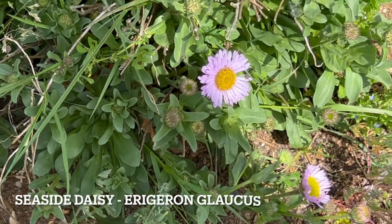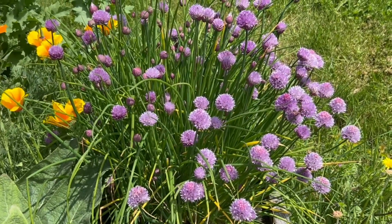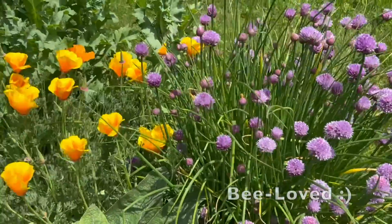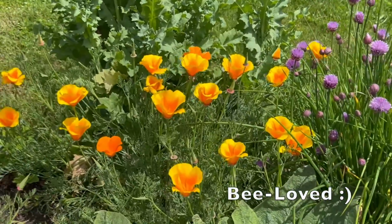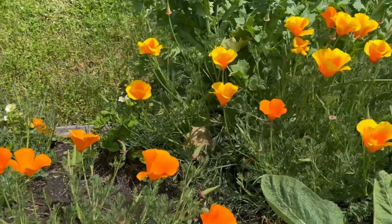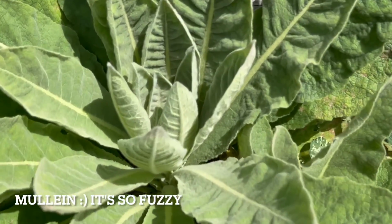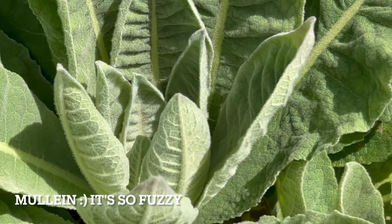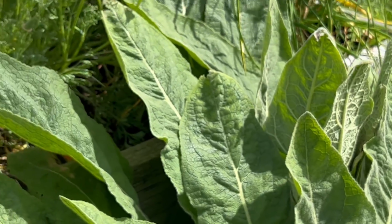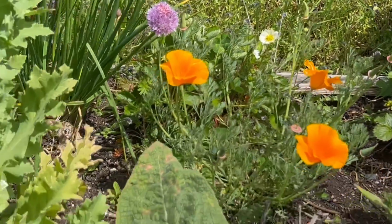Seaside daisy. Batch of chives that one of my friends gave me. Not native, of course, but edible and extremely beloved. Poppies. And opium poppies that seeded themselves there. Oh yeah. These guys. Fuzzy. Officially considered a weed, but they're pretty well behaved, easy to pull, and have super soft leaves. Got some strawberries growing in there, not native strawberries, just delicious ones.